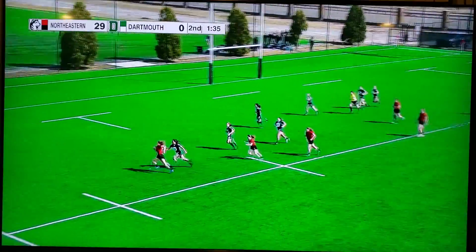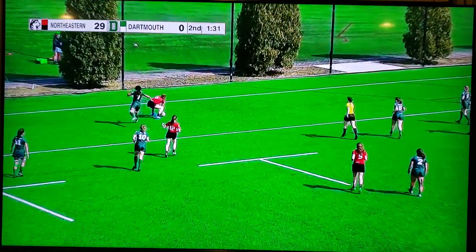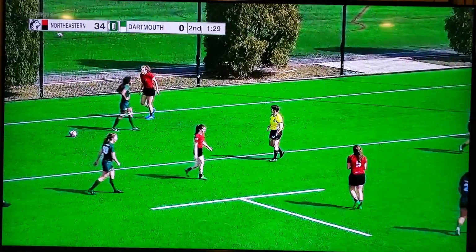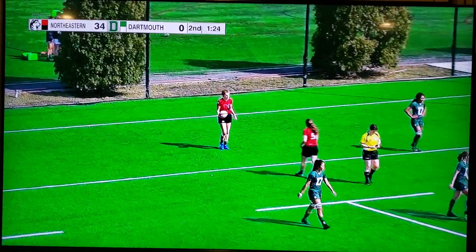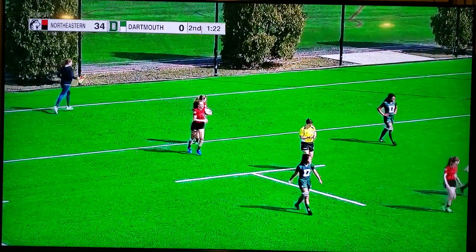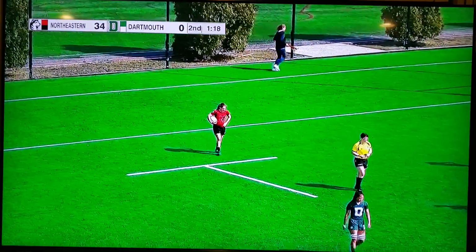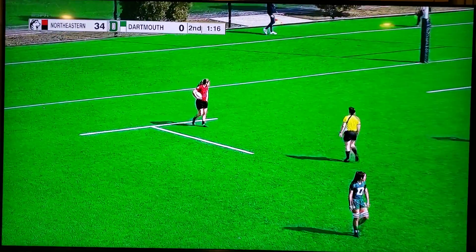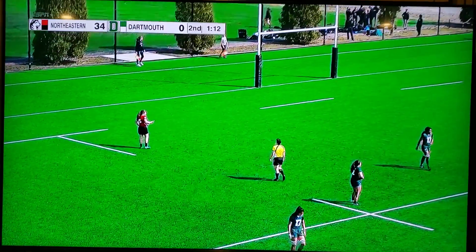Here in our first round robin matchup. That one taken to the outside, and we'll have a try. Yeah, and that try was really created by Northeastern's defensive pressure. Dartmouth had a couple of possessions, but they just kept on being pushed back. And then just simple hands to the outside to finish it off. And it's the senior Isabel Haber that will take it in for the try. And now the conversion attempt coming.